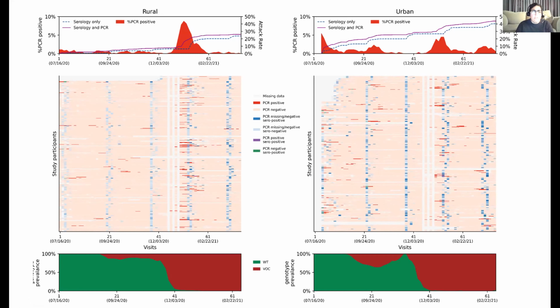So if we start on the left in the rural cohort, at the beginning of the first wave, very few people were seropositive, so mostly seronegative, and there were very few infections. You see these spots of red. These are isolated infections, a few clusters in the first wave. These white bars are over the Christmas period, where we did 1 visit a week instead of 2 visits a week.